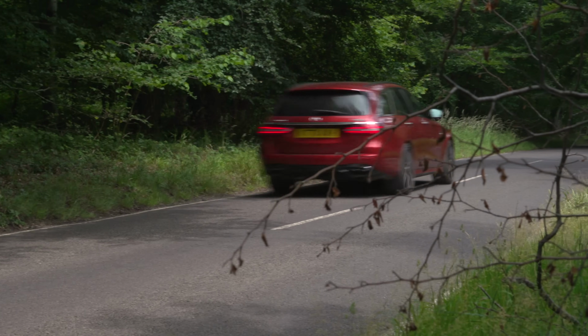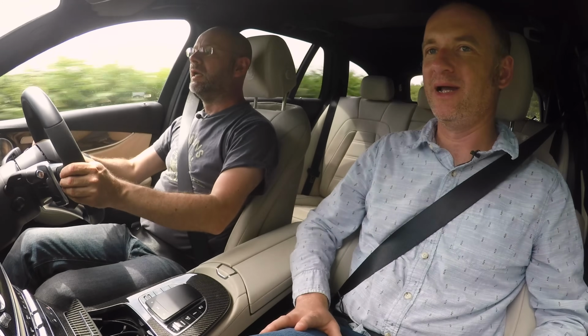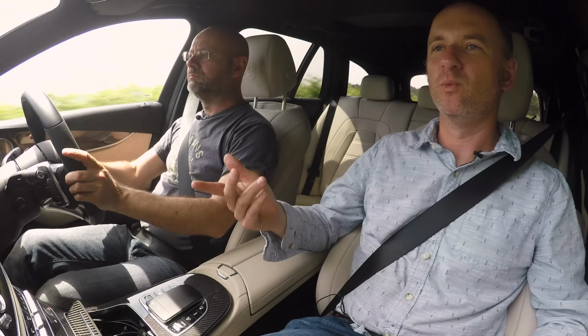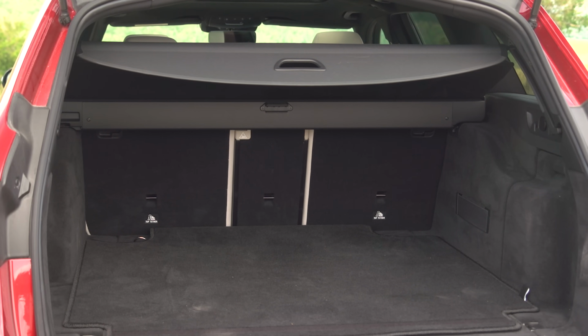I think you have to be driving quite enthusiastically before any lack of body control becomes apparent. These are bumpy but reasonably surfaced roads, and it's not bad, is it? No, it's fine. And I'm picking holes slightly because I like this car a lot. It is big, but it's big with a purpose. It's got the biggest boot here.